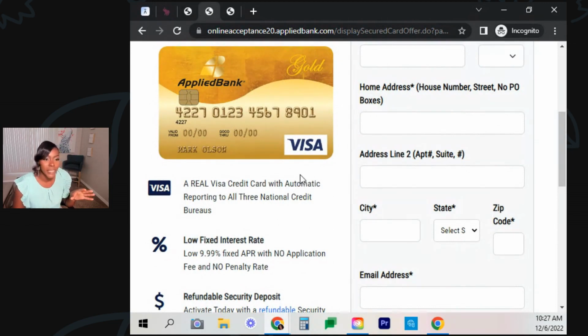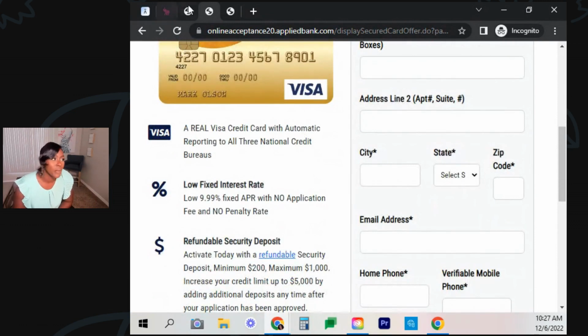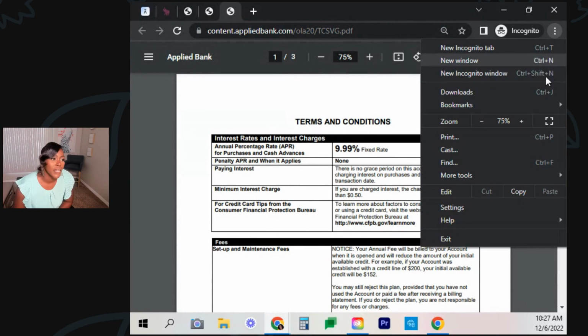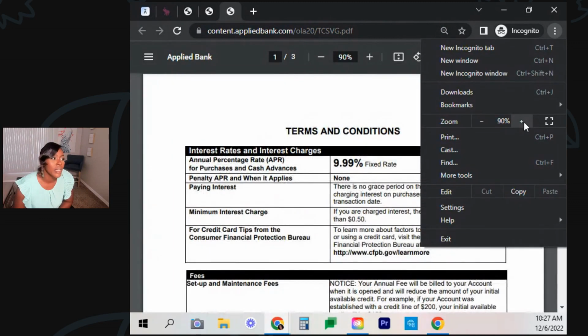Like, that's really the biggest thing. Okay, it's a nice card, but let me see what the fees are looking like. That's my biggest thing when it comes to these cards. So I actually have their fees here, so let's take a good look at these fees.